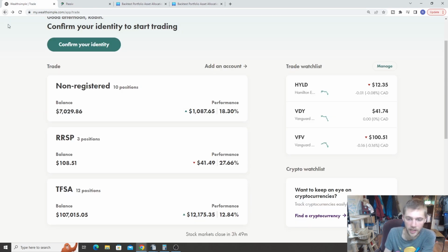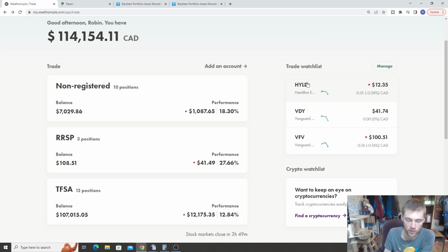Actually, before we do that, let's do a quick little overview of our trade watch list. So we have HYLD. These are the big ETFs I hold, so I can take a peek at the overall market. VDY is about 0% today, and VFE is about negative to 0%. So nothing too much happening for the Canadian markets and the US markets.